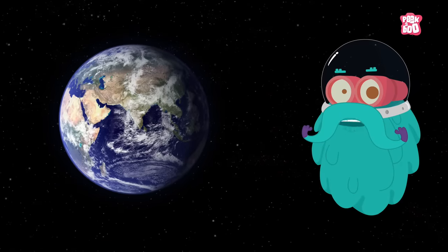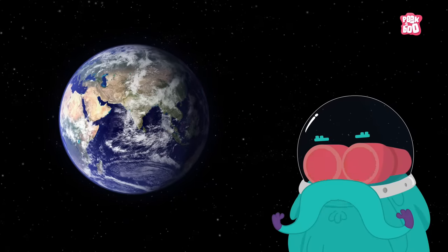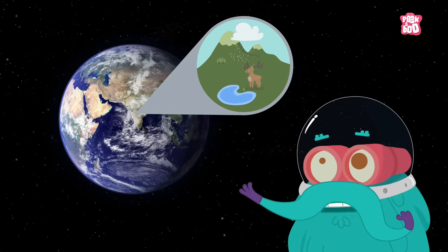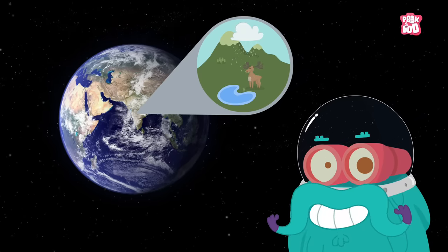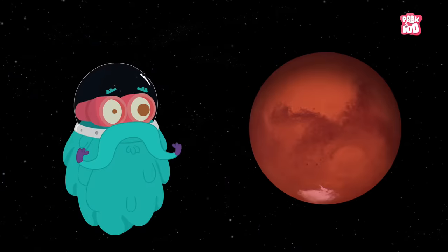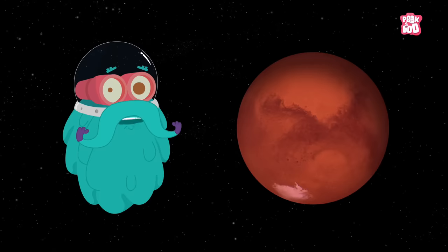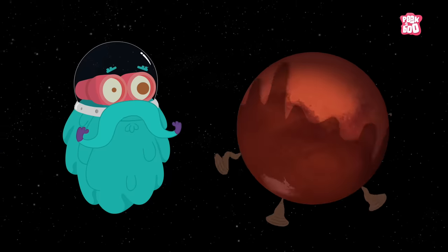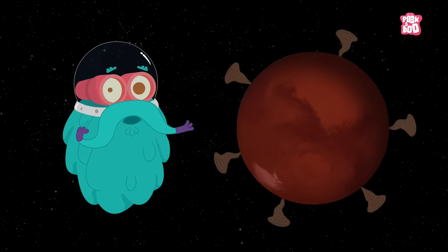Earth. This is my favorite planet, for obvious reasons, of course. Earth is a unique planet with suitable climatic conditions, landforms and water bodies, which support life in all forms. The Moon is the natural satellite of Earth. Mars. Mars is often known as the red planet because of its reddish appearance. It is home to some of the largest dust storms, which can continue for months and cover the entire planet.